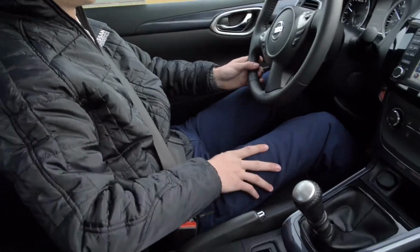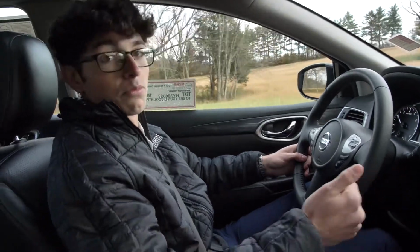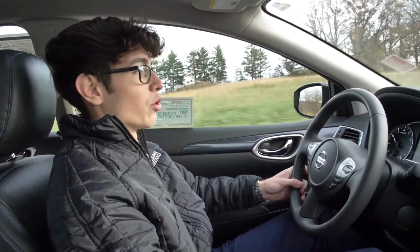And the shift knob is at the perfect height. It's not technically a short throw shifter. The throws are very short. There's not a whole lot of moving that I have to do from gear to gear, but I can tell that it's definitely a little bit further away from my hand than my daily driver.